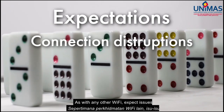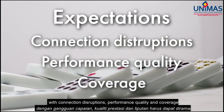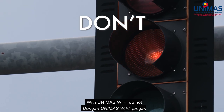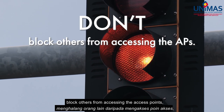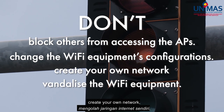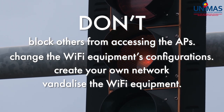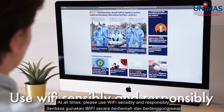As with any other Wi-Fi, expect issues with connection disruptions, performance quality, and coverage. With UNIMAS Wi-Fi, do not block others from accessing the access points. Change the Wi-Fi equipment's configuration, create your own network, or vandalize the Wi-Fi equipment. At all times, please use Wi-Fi sensibly and responsibly.